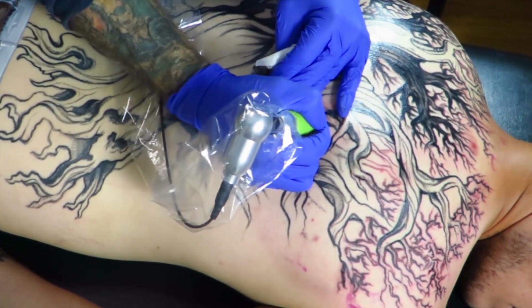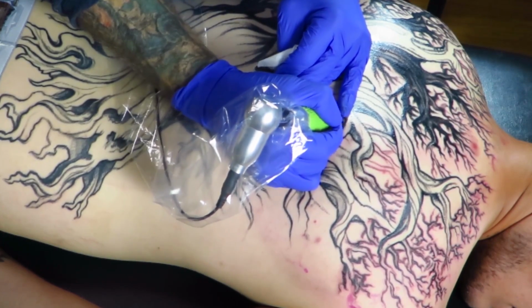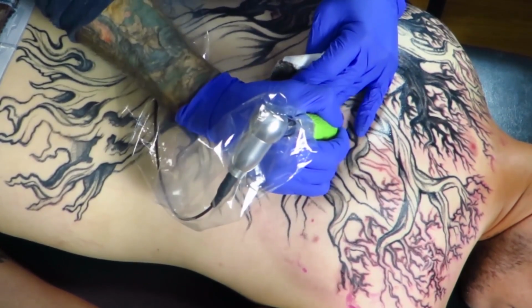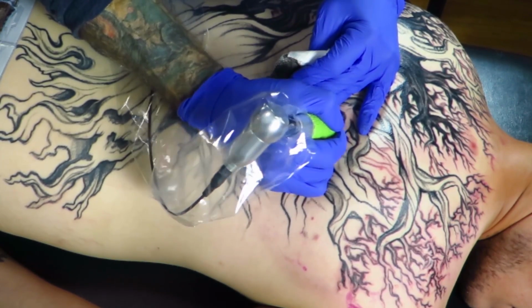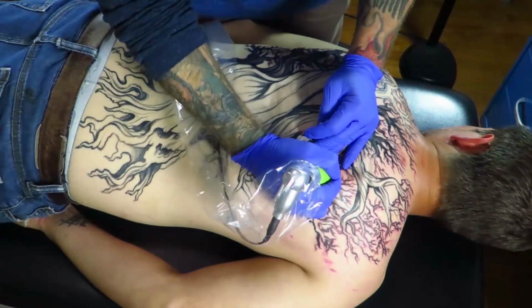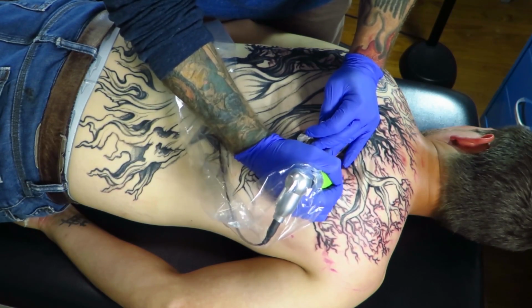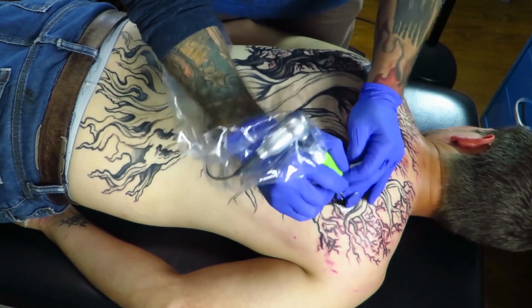So right now I'm going through and I'm trying to separate my foreground branches from my midground branches from my background branches. A lot of times when you see tree tattoos, say like a tree of life or something like that, they'll tend to look really flat, like every branch is sitting on the same plane. And I don't want that to happen. I want to give the illusion that the tattoo is moving back further into space.